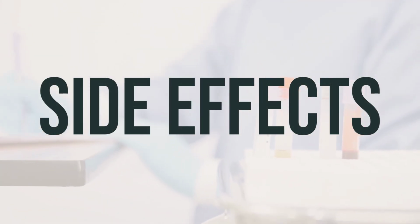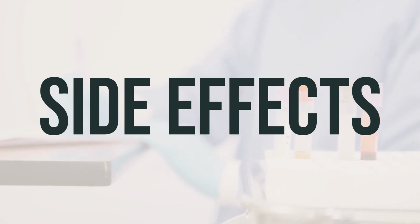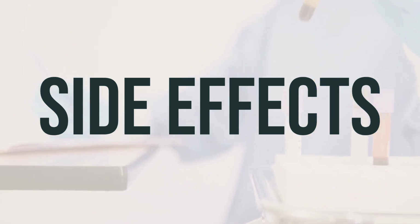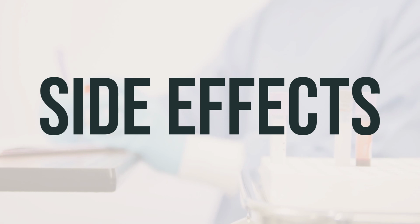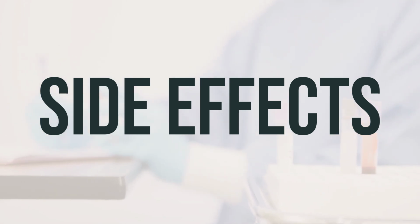If you experience burning, itching, irritation, dryness, or redness in the treated area, it's important to notify your doctor, dentist, or pharmacist. It's important to remember that this medication has been prescribed to you because the benefits outweigh the potential side effects. Most people using this medication do not experience serious side effects, but it's important to tell your doctor if you experience blistering or peeling.